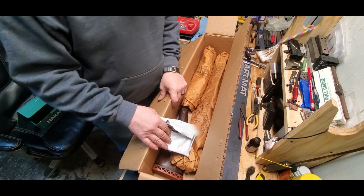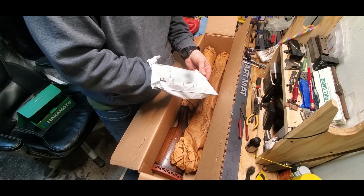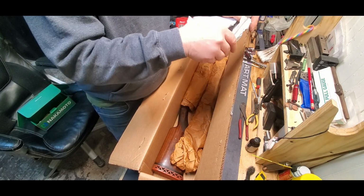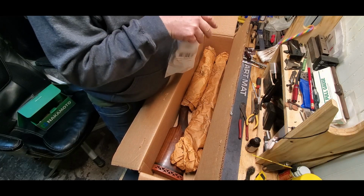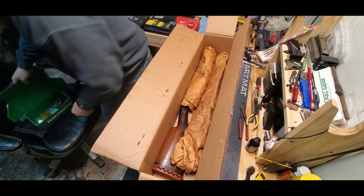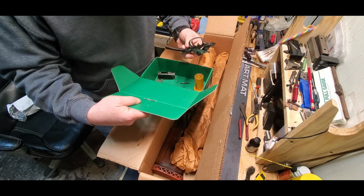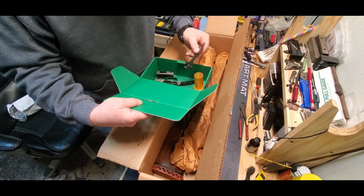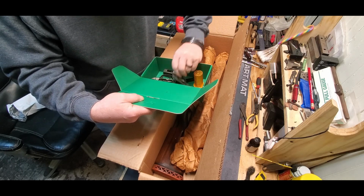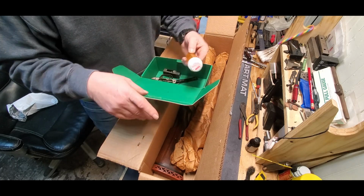Put those back here. What is this? Is this the part? There's nothing in there. It's empty. Did it fall out in the box? I don't see it in the box. Oh, there it is. It's in here. Cool, cool. All right.